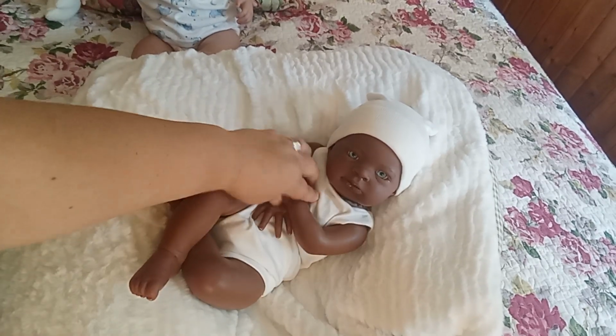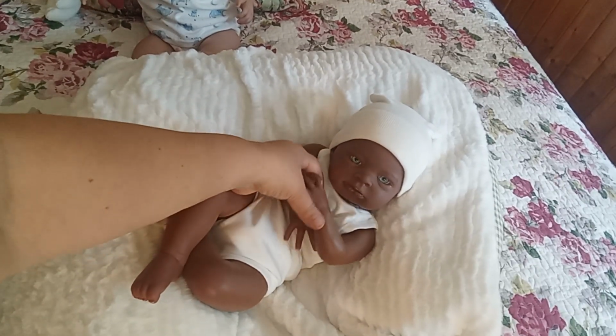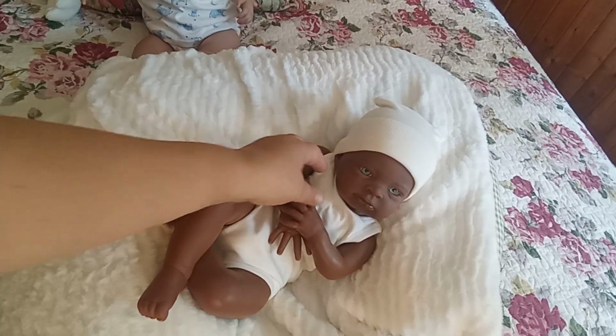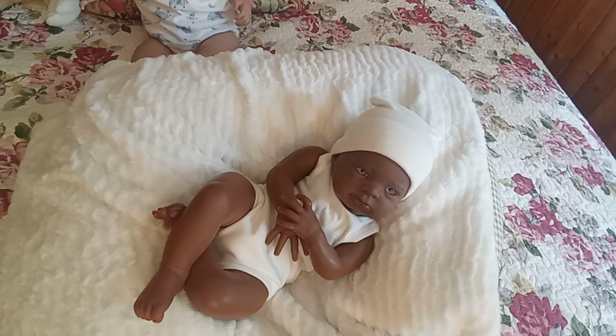I really, really like this little guy, but I'm super excited for him to go to his new mommy, because he's going to be so, so loved. And then I don't know, I'm not sure what's next, because honestly, I really, really enjoy purchasing these disassembled painted kits, because we all know I'm craft challenged, but I really enjoy purchasing them and then putting my personal touch on them.